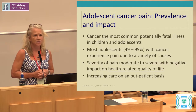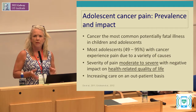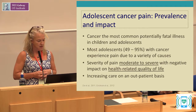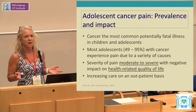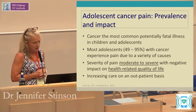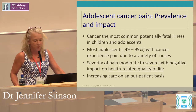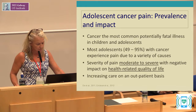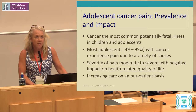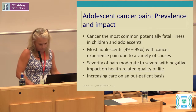So in terms of cancer pain in children, pain is probably one of the most common and distressing symptoms that kids undergoing cancer care face. It can be due to the cancer itself, but more importantly, often it's due to the treatment. Most adolescents will experience moderate to severe pain at some point during their cancer trajectory. And a lot of care is moving from the hospital setting into the home setting.